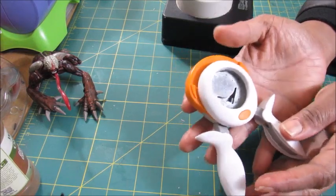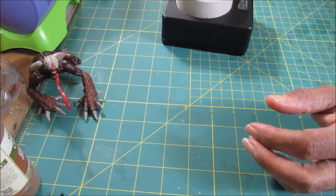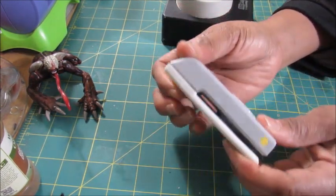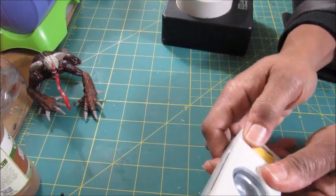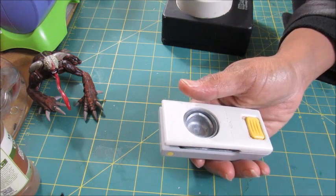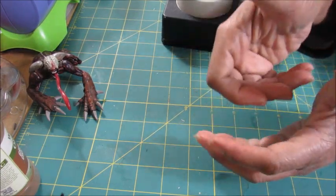These are from Fiskars. This is the corner rounder. And I like these too. This is an EK Success, just a little circle punch. I like these as well. But the ones I hate to say I like the least, but I do have some, are the Martha Stewart ones, because those things kind of hurt when you punch it.